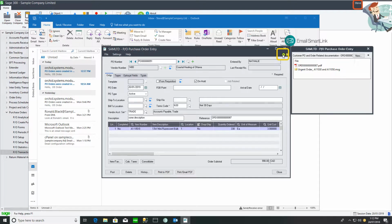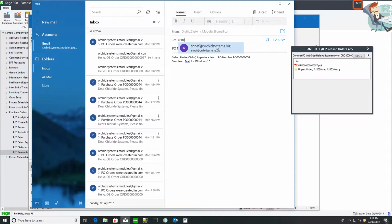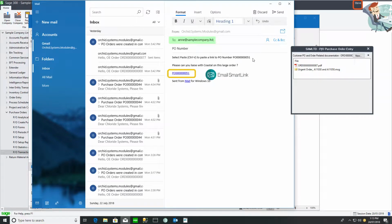And I'm doing this via the email smart link, which I've clicked on, and now I'm typing up the email to Anne asking her to attend to this purchase order to ensure that our customer, Mr. Ronald Black, receives his goods in time, with an email smart link so that Anne can drill straight through to the screen that she needs to be in with the relevant data.